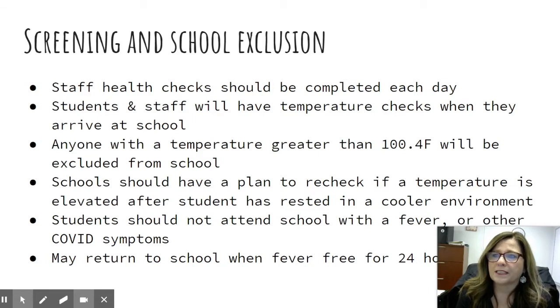School should have a plan in place to recheck if a temperature is elevated after someone has rested in a cooler environment for about 10 minutes. And the reason is these are surface thermometers. And so if somebody is hot, if they've been sitting in a car with the heat blasting, it can give a false elevated reading, and so there should be plans to recheck when someone has an elevated temperature. Students and staff should not attend school with a fever or other symptoms of COVID, and they can return to school or work when they're fever-free for 24 hours, and that's without the use of fever-reducing medicines.